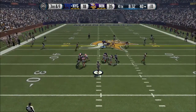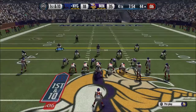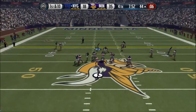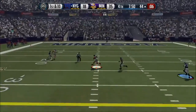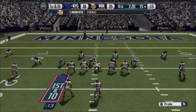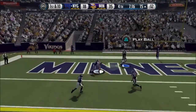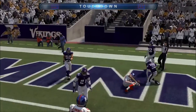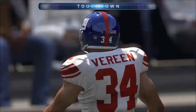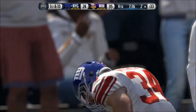3rd and 9. Eli's going to drop back. He's going to look over the middle. He's going to find Larry Donnell for a 1st down to our 44-yard line. 1st and 10 now. Eli's going to drop back. That was a quick drop back. He's going to look over the middle. He's going to find his tight end again. He's really looking for those tight ends today as our linebackers aren't doing a good job in coverage. 1st and 10. Eli's going to drop back. He's going to look right down the seam, and that's another touchdown for the New York Giants. That's Shane Vereen again playing a little flex position, I see, but that is going to be a touchdown.